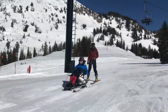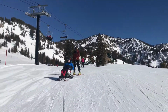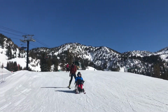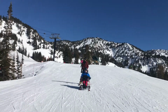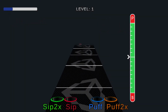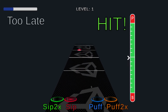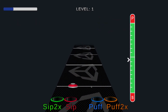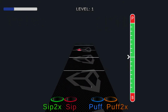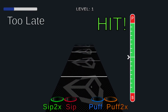The purpose of our project is to train people with complex physical disabilities on how to use the sip and puff device. To achieve this goal, we have created a training game for patients and a web portal for clinicians to track patients' progress. The training game is an adaptive game based on a player's abilities with the sip and puff device or with the keyboard. This game is very similar to the popular game called Guitar Hero, where notes come down the screen and players use the sip and puff device to hit those notes using specific commands.